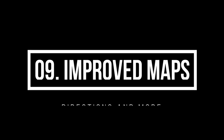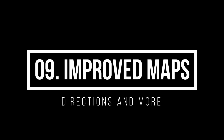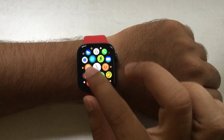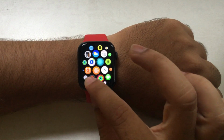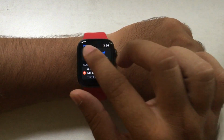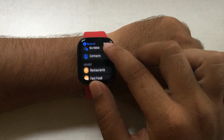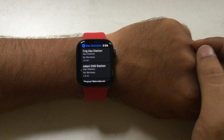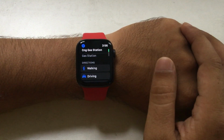Number 9 trick is the new improved Maps app on Apple Watch. We can get step-by-step directions like on an iPhone. Press the digital crown button and find the Maps app. Now we can search for places using dictation, scribble, contacts and nearby services. I am looking for gas stations and the different locations around me.